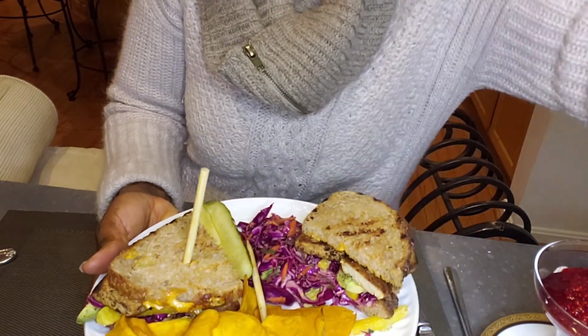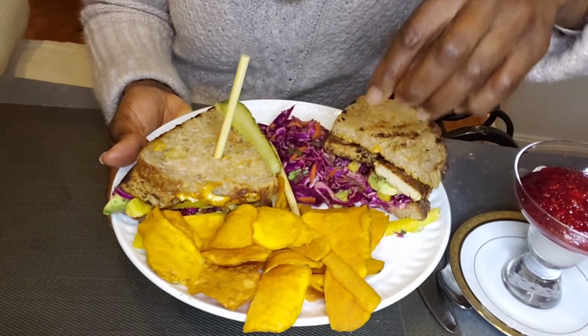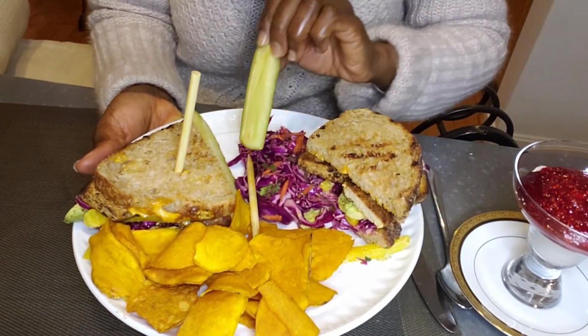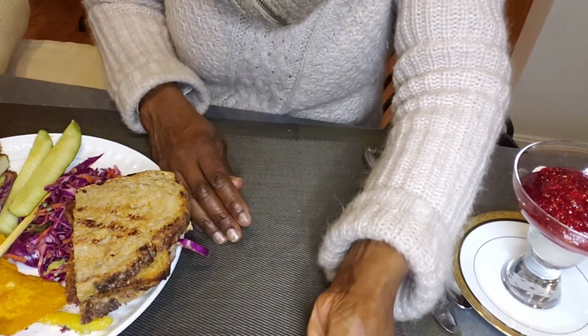I got some sweet potato baked chips and some pickles. And look at my soup.